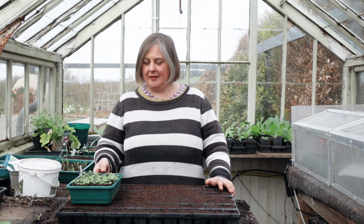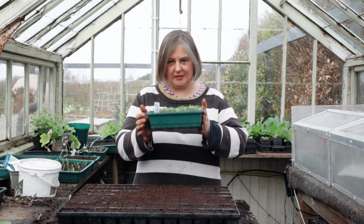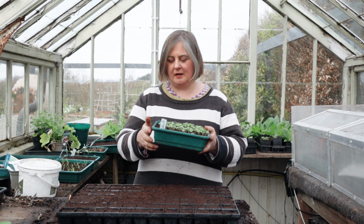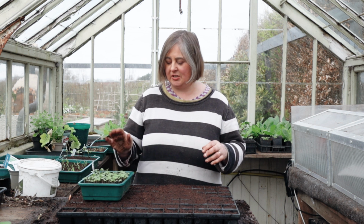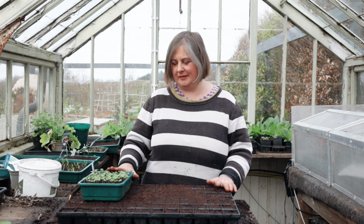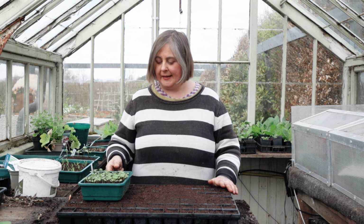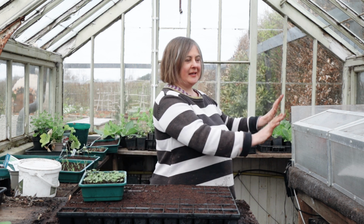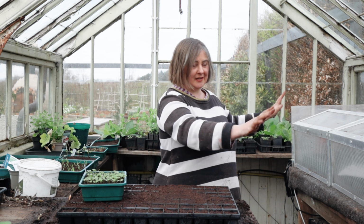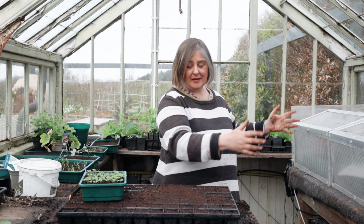So it is really a kind of a factory for seedlings, and because of that I have a very clear system. First thing that I do is I sow into half trays. These are half trays that I have had for years and years and years. I think these will last me out. The reason that I use such small trays is that then these trays can go into my heated mat and I can fit lots of them into that.